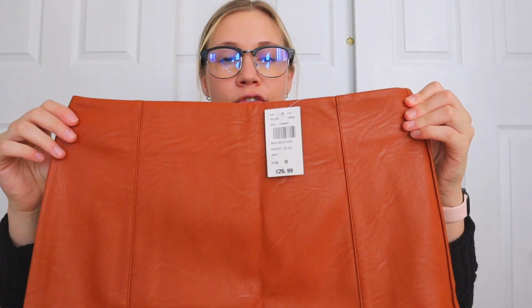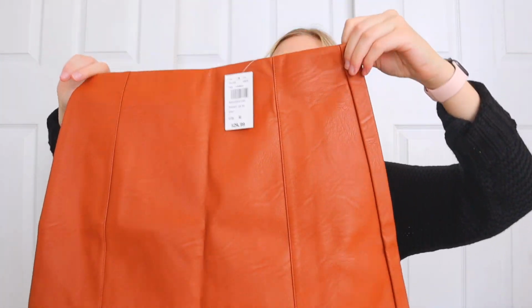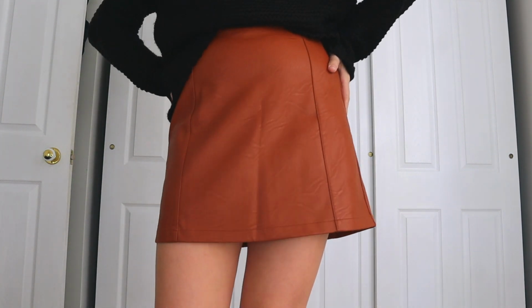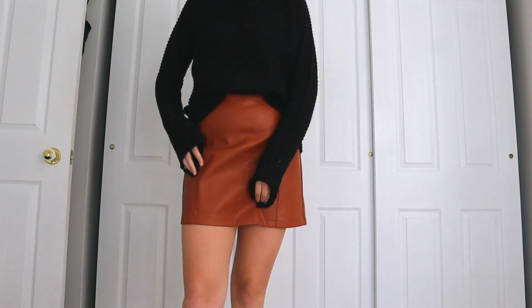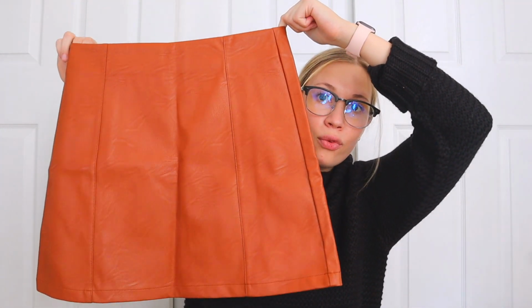I got this super cute little skirt, and I can't wait to put this outfit together, but it is just this faux leather skirt. I love it. It has all the fall vibes. I'm really excited to put this outfit together, and all their stuff is so affordable. The skirt was only $29.99, just super affordable, but I'm really loving the chunky turtleneck and skirt trend, so I got this little skirt to go together with the outfit.